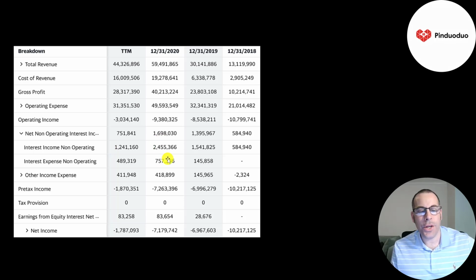So you can see how much interest income they make, and the more money they hold and the more money they bring in, the more interest income they're going to generate. After ad revenue, this is probably going to be the biggest revenue generator in the future. And the bottom line of the income statement is their net income, which of course is negative every single year.